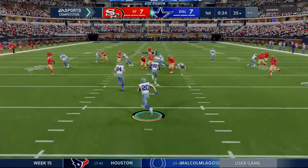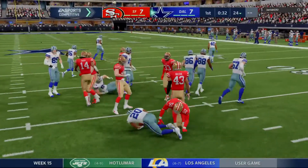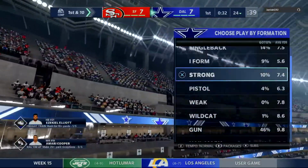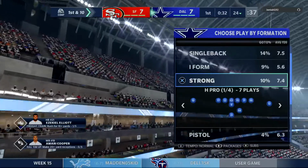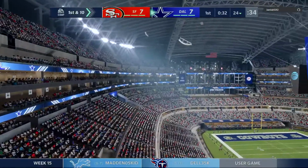This is Tony Pollard. And he'll be tackled just shy of the 25. On the return, the Cowboys take over 1st and 10 at their own 24-yard line.